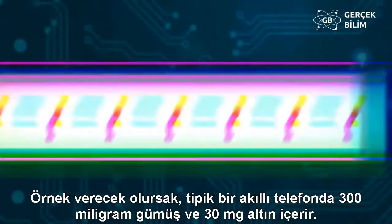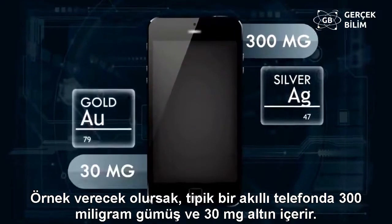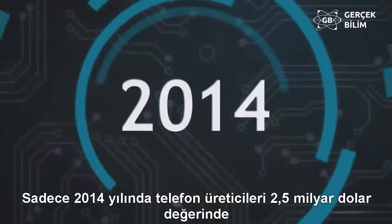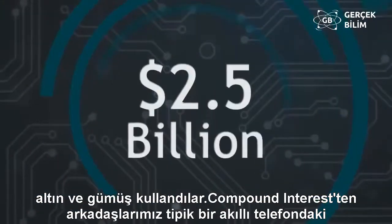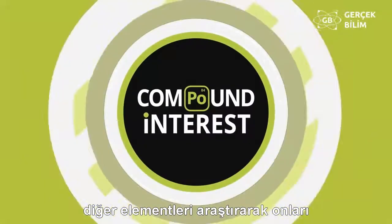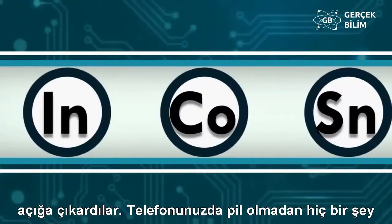For instance, a typical smartphone contains about 300 milligrams of silver and 30 milligrams of gold. The gold and silver used to manufacture our phones this year alone are worth more than $2.5 billion. Our friends over at Compound Interest pulled out the periodic table and identified dozens of other elements that are also packed into your typical smartphone.